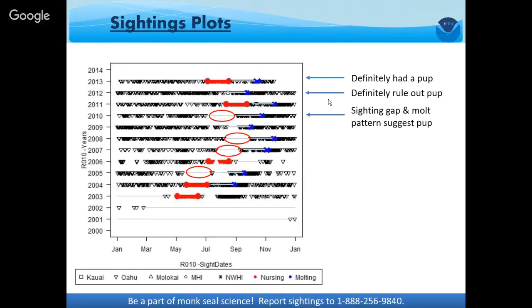If you email a photo, you may not be able to figure it out right then, but that's one of the great things about taking a photo. You can call in and say, oh, I saw a seal, I have no idea who it is, here's a photo. A couple of our folks at the office might recognize it right offhand, or can try to compare it with the photo database.